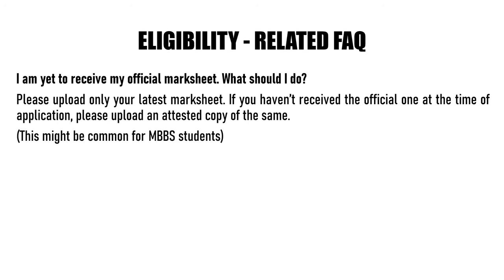Okay. So a related FAQ for the eligibility was, I'm yet to receive my official mark sheet from the university or something like that. What should I do? They have asked that only the latest mark sheet has to be submitted. For example, I'm from CGS Medical College, affiliated to the Maharashtra University of Health Sciences, that is MUHS. So let's say if I'm applying in my third year, I did get my official printed mark sheet from MUHS of the first year. However, the second year marks are declared online, but I haven't got a second year mark sheet in hard copy.